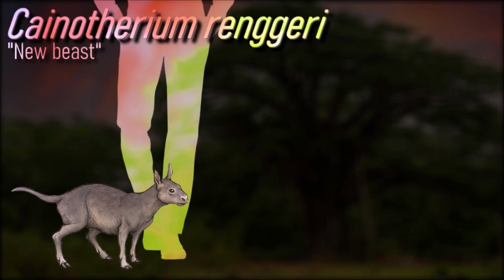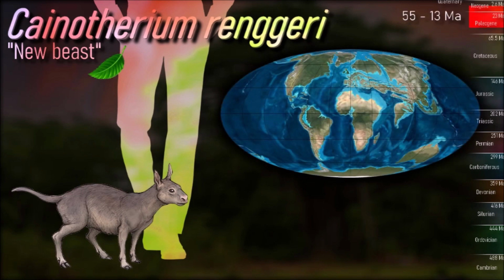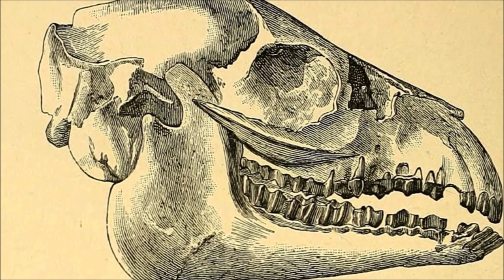Cainotherium is an extinct genus of rabbit-sized prehistoric even-toed ungulates. These herbivores lived in Europe from the Eocene until the early Miocene. The skeletal anatomy of these hare-like animals suggests they, along with other members of Cainotheriidae, belong to the artiodactyl suborder Tylopoda, together with oreodonts and modern camelids.